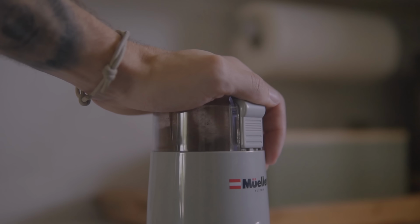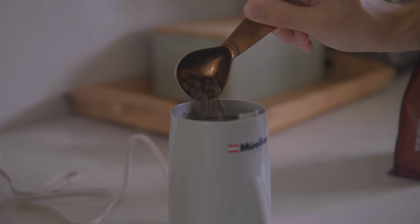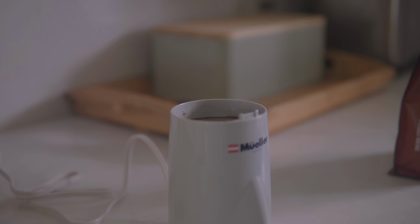Aside from the coffee beans, I'm able to grind herbs and spices as well. And as an amateur baker, I'm looking forward to throwing cinnamon sticks in here one day too. This is a great affordable addition to anyone who loves to cook or is just a coffee enthusiast.